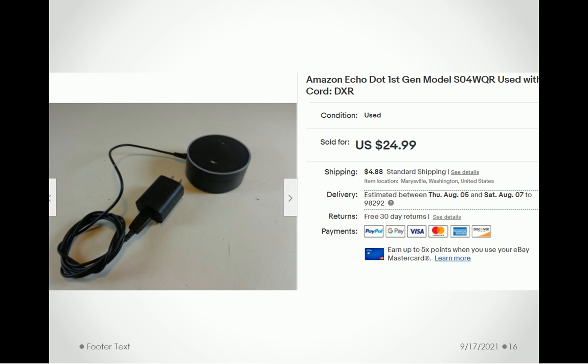I got this at the swap meet for $5. You can see I sold it for $25.